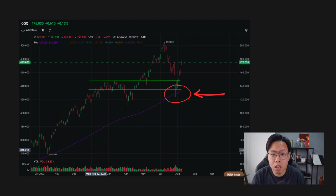Basically, despite all the concerns I have, I want to be at least 70 to 80% invested. So as you can see, we actually have nearly $12,000. I will look to allocate that over the next couple of weeks.